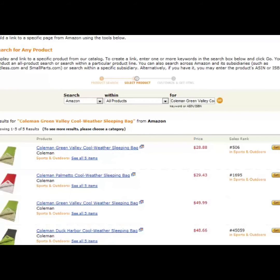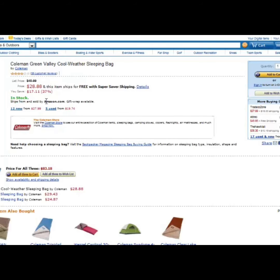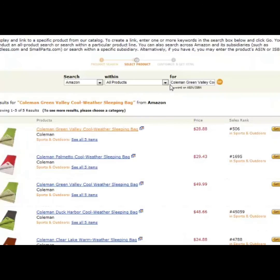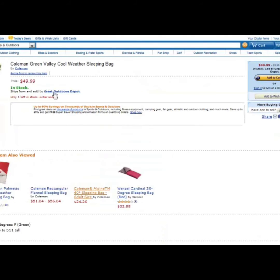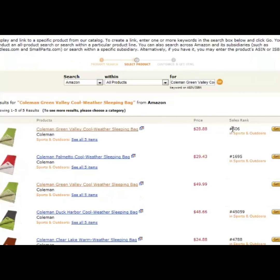And you can see it gives a sales rank. This one's actually in here twice, probably because another company is also selling it. Let me click on this. And you can see this one ships from Amazon. Now, in some cases, you'll get a higher commission percentage if they buy it directly from Amazon. I'm guessing if I click this other one, that is sold by the Great Outdoors Depot. So it's not actually sold from Amazon. Some products Amazon just doesn't sell themselves, so you'll have to do it that way. But again, I usually go with the one with the highest sales rank, and that's the one sold by Amazon.